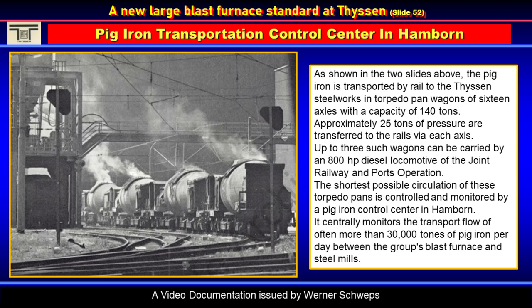As shown in the two slides before, the pig iron is transported by rail to the Thyssen steelworks in torpedo pan wagons of 16 axles with a capacity of 140 tons. Approximately 25 tons of pressure are transferred to the rails via each axle. Up to 3 such wagons can be carried by an 800 horsepower diesel locomotive of the joint railway and ports operation. The shortest possible circulation of these torpedo pans is controlled and monitored by a pig iron control center in Hamborn. It centrally monitors the transport flow of often more than 30,000 tons of pig iron per day between the group's blast furnace and steel mills.